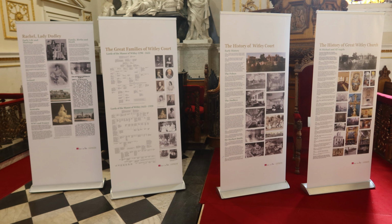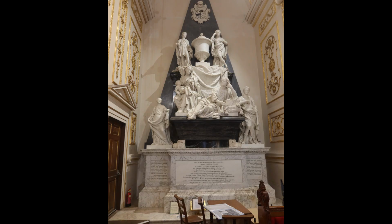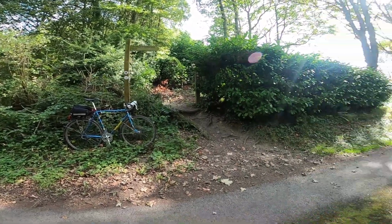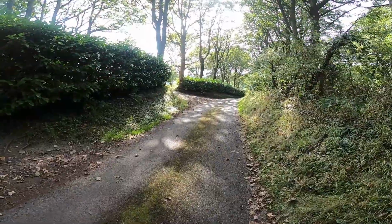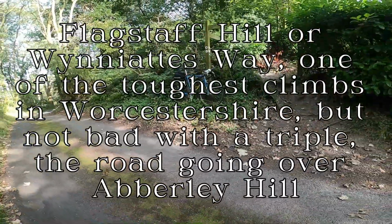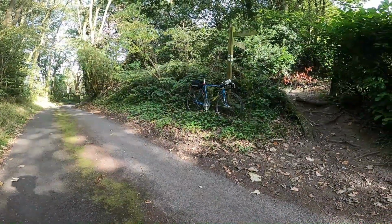Whoa. Hot day. I've stopped at Great Witley Tea Rooms and Church for a look round and an ice Tango, which was nice. Should fill me up for this big hill to come up. Just crested the summit, turned around there, came back. Hot though. Take the main road back, I think.